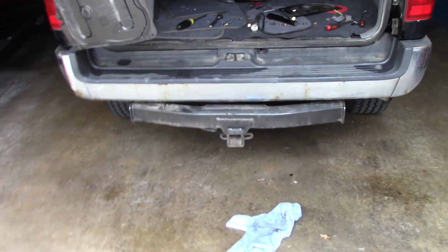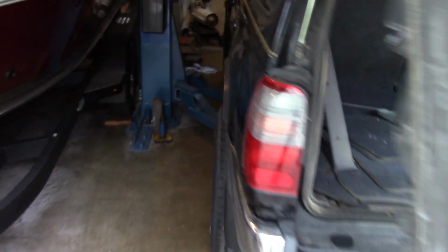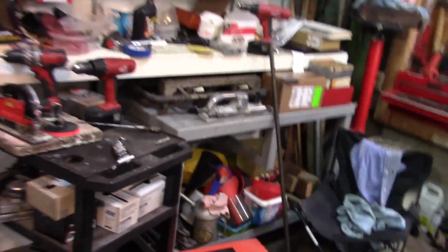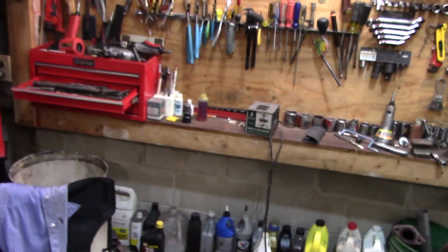Your hatch is broken right now, not a big deal. But the big thing is, it's got some frame damage that's pretty bad. And they also did a really poor job of fixing the front of it. And get the hood open.